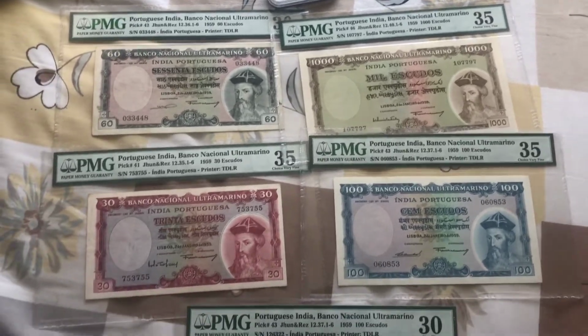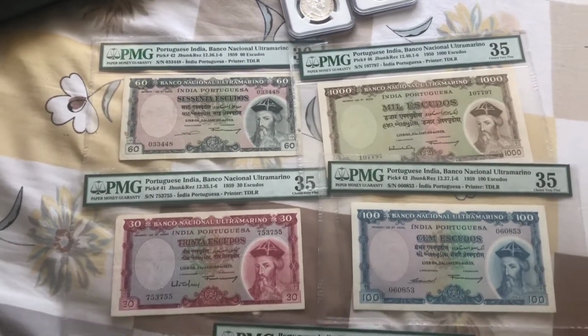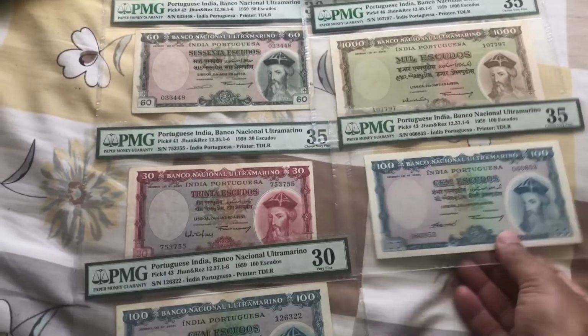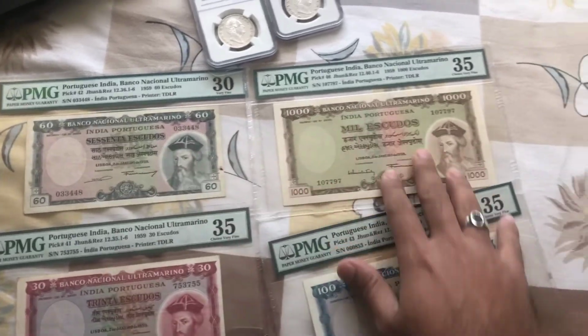Nonetheless, these were provided to me by a friend back in India to have them graded over here since I was visiting London. And as you can see, the grades range from 30 to 35 and not more than that.